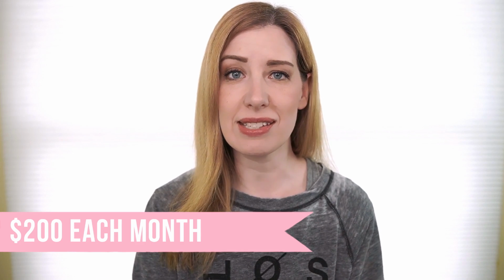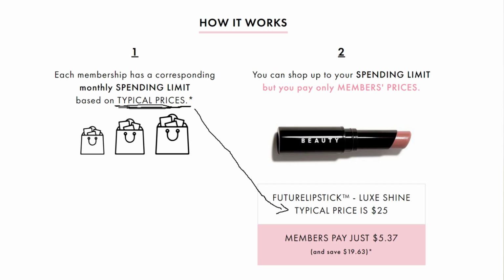I actually did the $20 monthly membership just to start out, and that allows you to buy $200 worth of products on the site. And when they say $200, they don't mean at the cheaper price, it's at the original price. So let's just say, for a quick example, that this toner would retail in stores for $35, but on the Beauty Pie site you can buy it for $9.95. They take the $35 off of the $200 total if you buy this product, not the $9.95. So it goes kind of quickly.